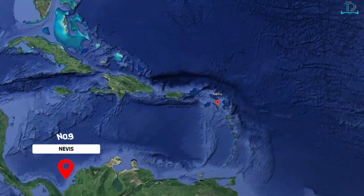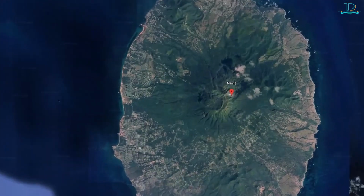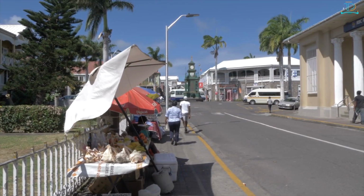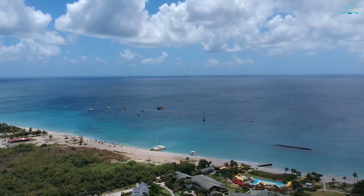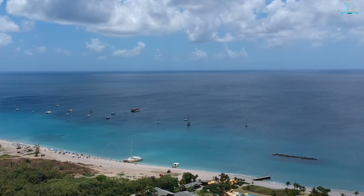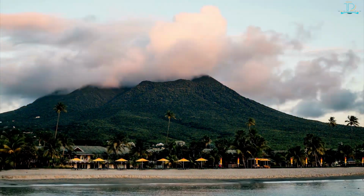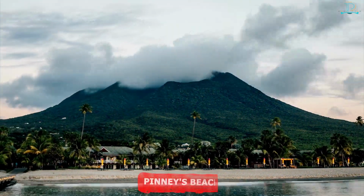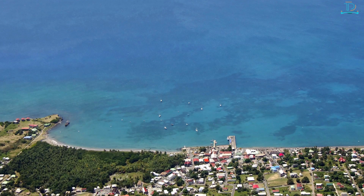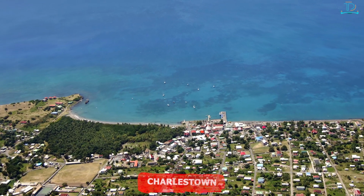Number 9. Nevis. Nevis Island is the twin of St. Kitts Island. It is popular for its aquatic population and golden sand beaches that are washed on by the crystal-clear water of the Caribbean Sea. The most notable beaches on the island are the palm-filled Pinney's Beach and the mountain-sheltered Oualie Beach. The volcanic island's largest city is Charlestown.